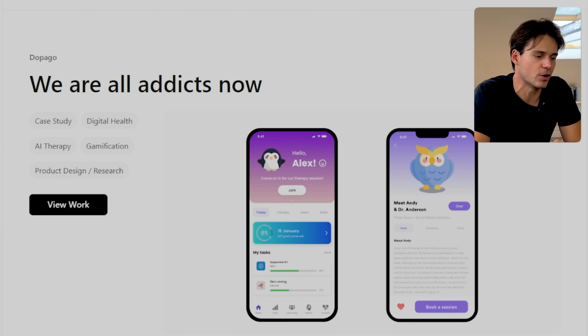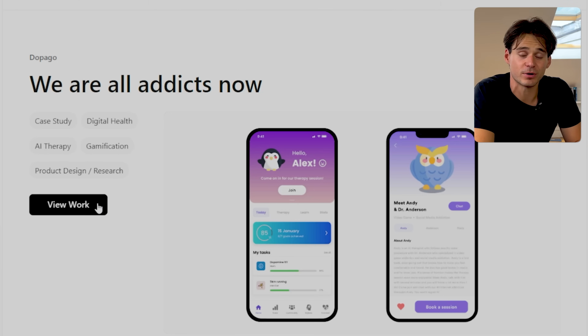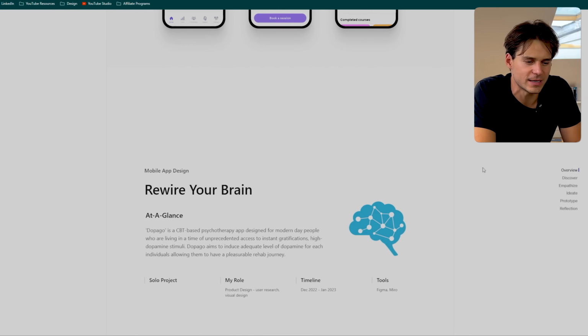Addicted to what? And so actually giving the user something to be excited about and something that they want to click into, I think is a really creative way to present his work. And that's something that I haven't really seen anybody else do. His case studies are also very minimalistically designed. It actually reminds me quite a lot of Apple, the way that he's designed this portfolio.